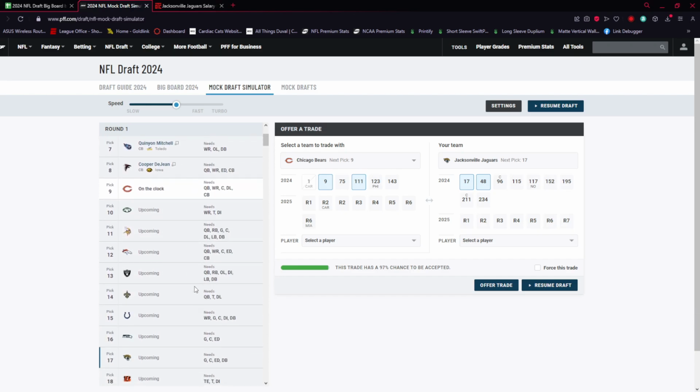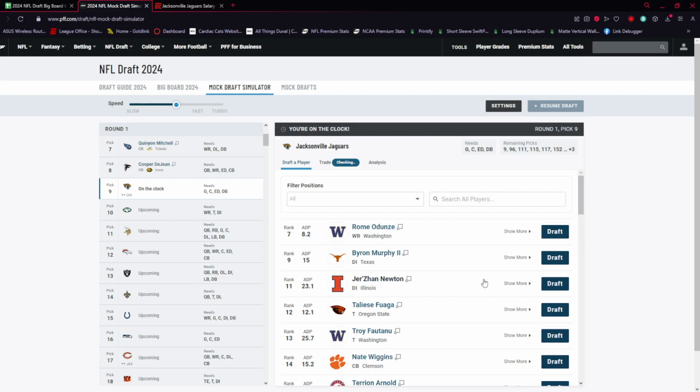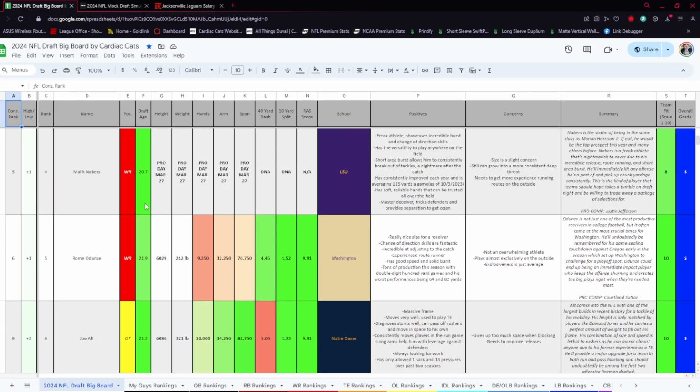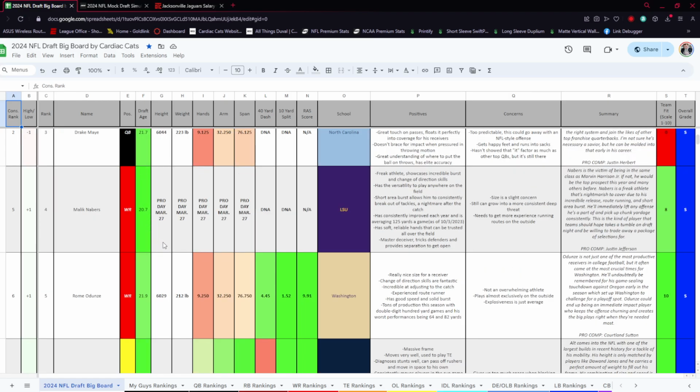Chicago Bears are on the clock. Now we'll give up 48. That's a lot to give up. But we're going to do it. We're going to do something different here. We're going to get our guy. Rome Odunze. He is my 5th ranked overall prospect. Very talented receiver. Probably the best fit in this entire class for the Jaguars at receiver. Fits everything you need, just like we talked about. This is probably the best trade-up scenario and one that the Jaguars have talked about a lot. Let me reword that. One that the Jaguars have been talked about doing a lot.